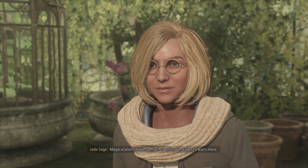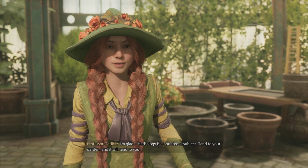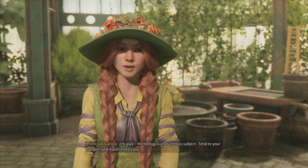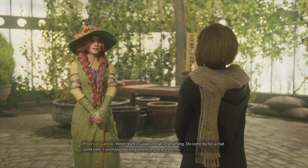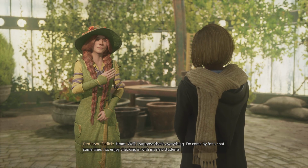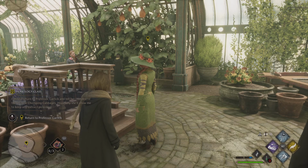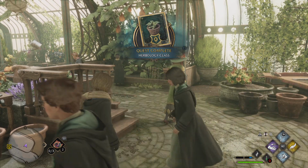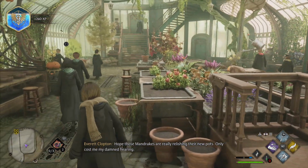Magical plants have so much to offer. I'm eager to learn more. I'm glad. Herbology is a bounteous subject. Tend to your garden, and it will tend to you. Well, I suppose that's everything. Do come by for a chat sometime. I so enjoy checking in with my new students. Those mandrakes are really relishing their new pots.